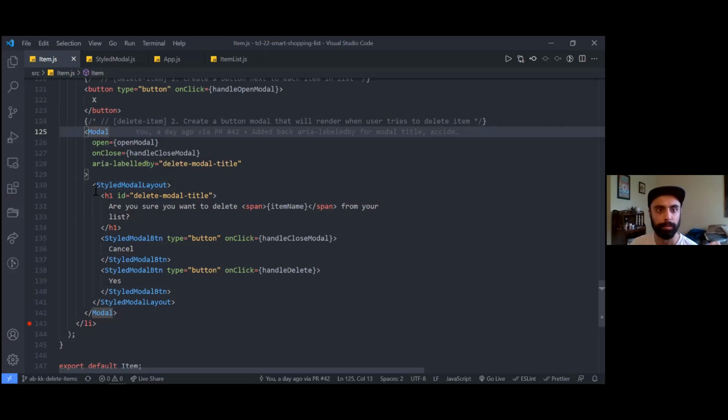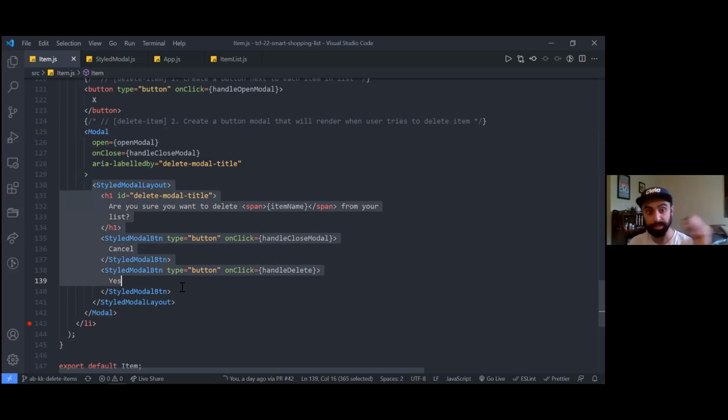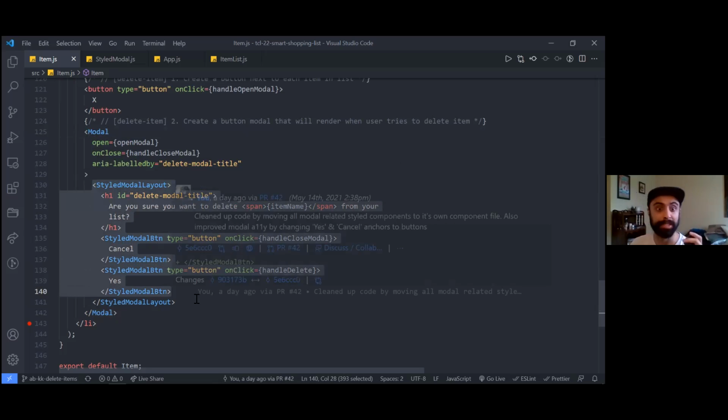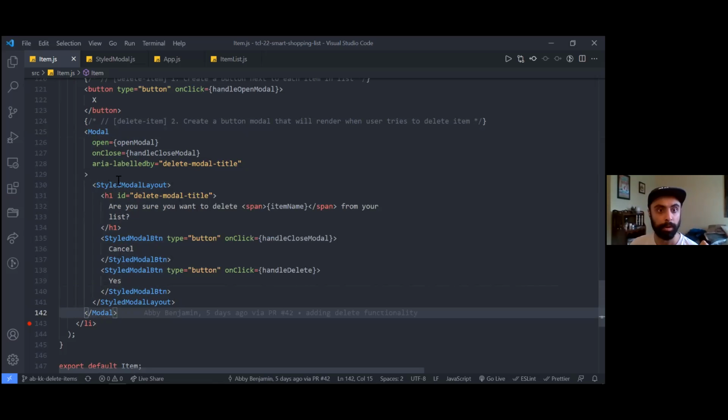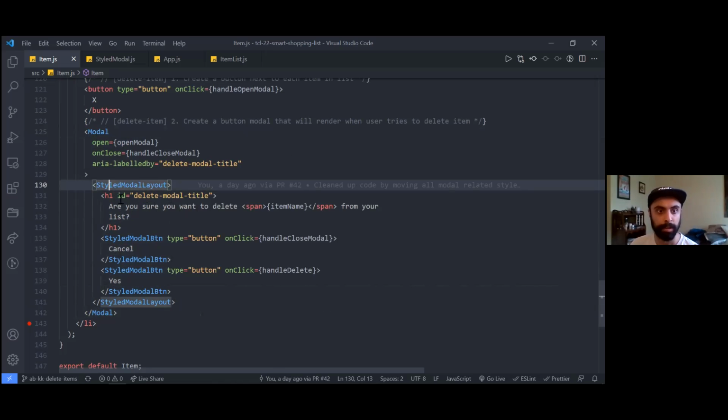Now I will go into styled components. Abby basically started using styled components. I'm a huge fan of styled components, so I'm not going to say no to that, and I'm going to show why I like it. So this is our modal. Inside the modal, we have this styled modal layout, which is actually a div. And inside it, you've got the H1, delete modal title. That's for accessibility purposes.